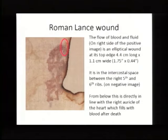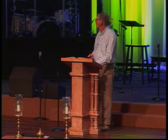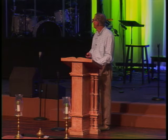Well, what does this mean? It means that as specialists involved in examining dead bodies, in forensic analysis, they found that this is directly in line with the heart and the right auricle. If you come in from the left side, your heart is on your left side. If you come in from the right side through the fifth and sixth ribs, you're directly in line to penetrate the right auricle, which fills with blood after death. That is, the blood and water that's found in the Bible would actually be what you would find if you penetrated a lance through that particular point. So it's very accurate from that point of view, and unlikely for an artist to realize that anatomical detail.